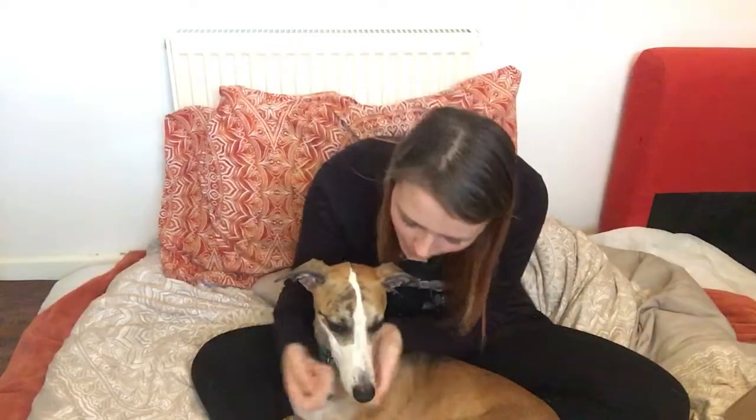He won't be having much of those all the time because we're trying to cut down on his treat eating, because my granddad's been feeding him a lot of treats. And he's got a podge now, haven't you? You have a puppy podge.